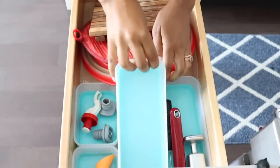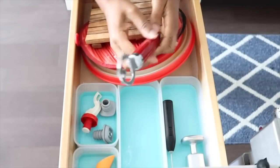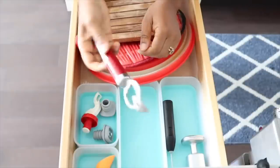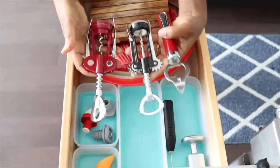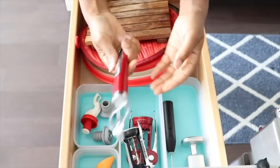Yuck. Okay, all better, much cleaner. This is a bottle opener, but how many do we need? I mean, really? How many do we need? Truthfully, we don't need to keep both of these, but we're going to anyway. But I don't think that we need this.